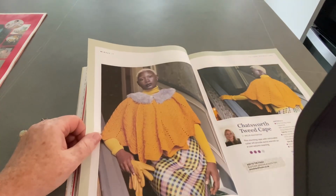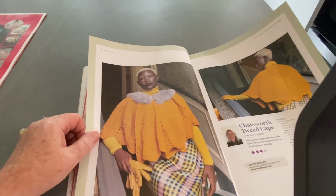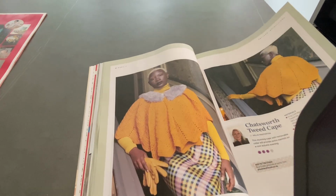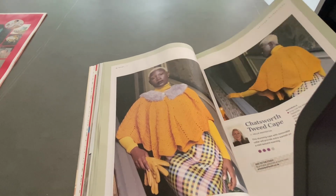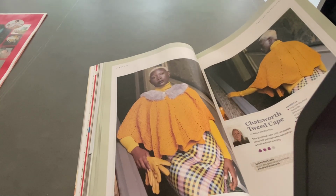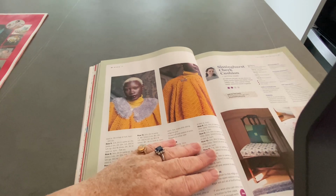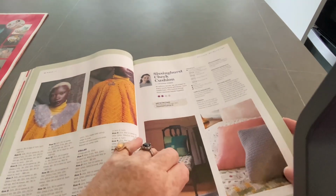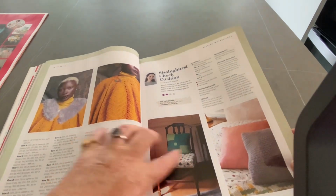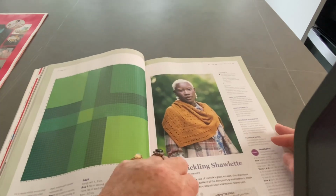This is the Chatsworth tweed cape. And it reminds me when I was a kid. Not sure I liked it then, and I'm definitely not a fan now. But there you go. This is by Millie Masterton. No. And the check cushion by Catherine Venner. That's this one. Looks like it has a very plain back though. There's the chart if you need a chart.